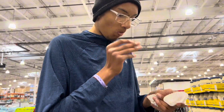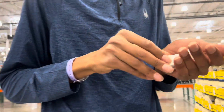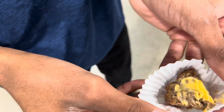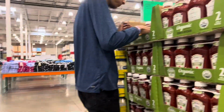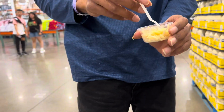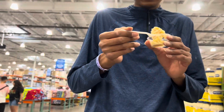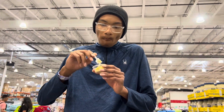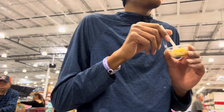And then another sample. The Angus burger. Right there. The hot dog's good. The Angus burger. And then also we got, what was this? I don't know, just noodles. So let's try this, guys. And at the end of the video, we're gonna see if this will make us full. I'm not even close to full. Yeah, not even close to full yet.